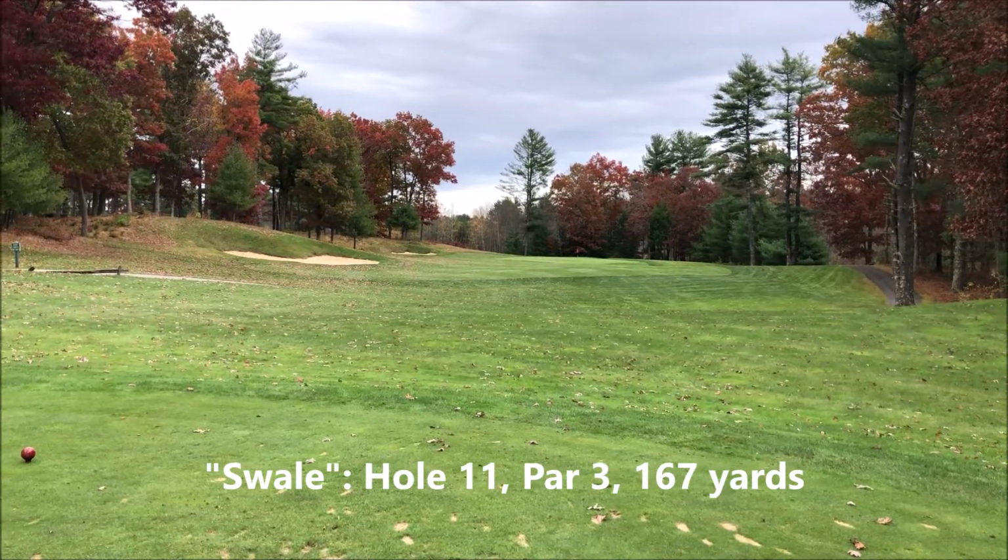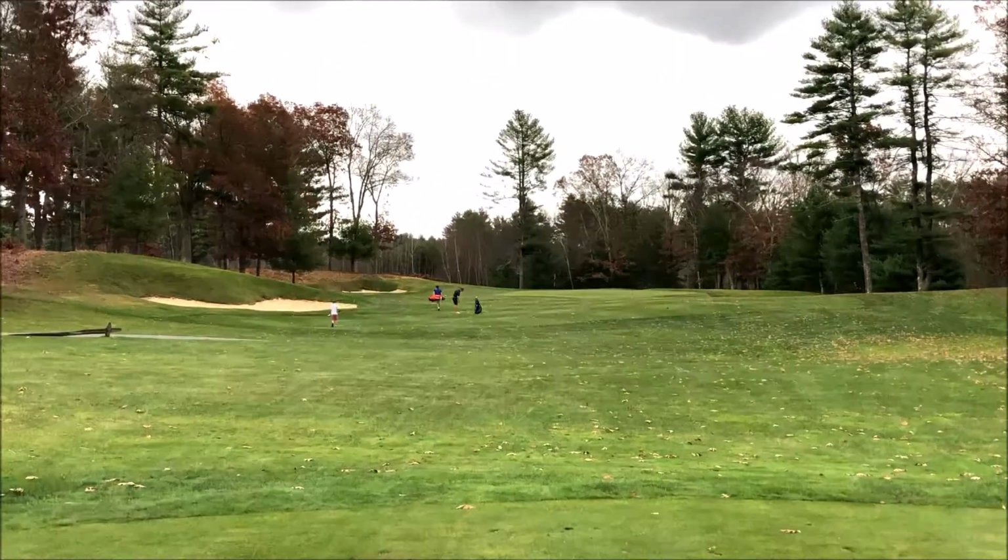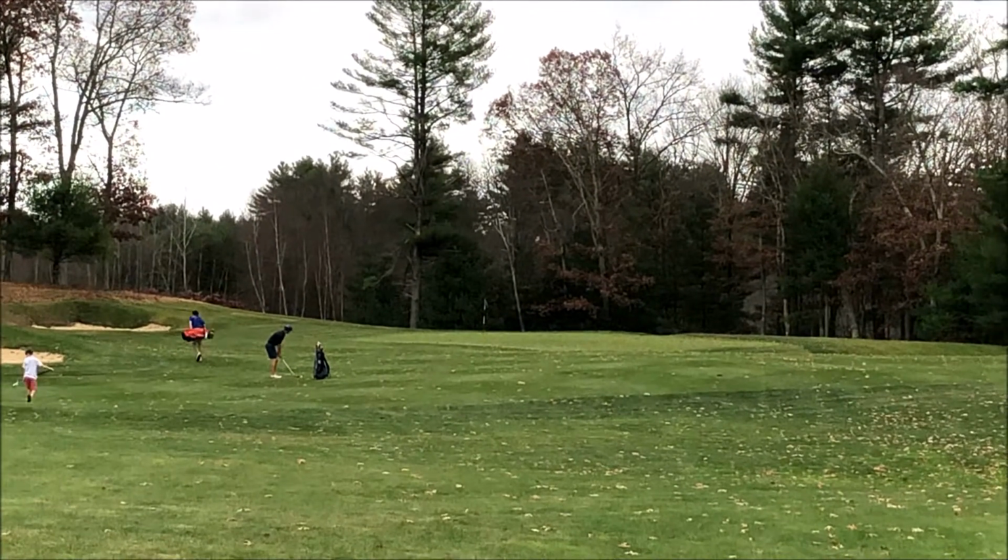This is the 11th hole. It's a par 3. It's 167 yards. There's a gradual uphill and it plays longer than it seems.